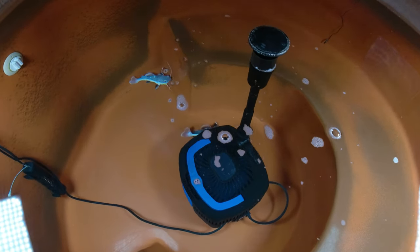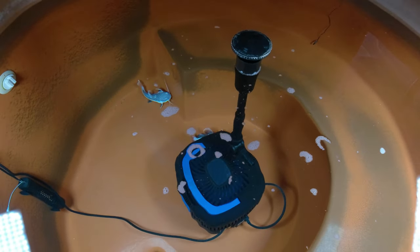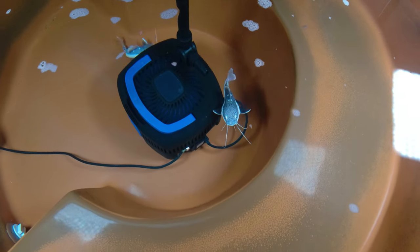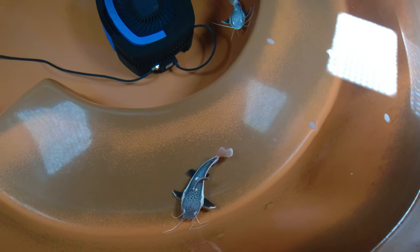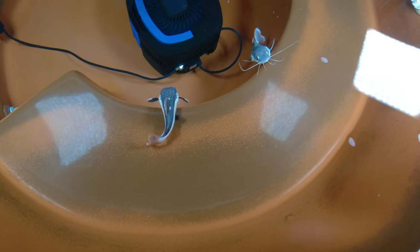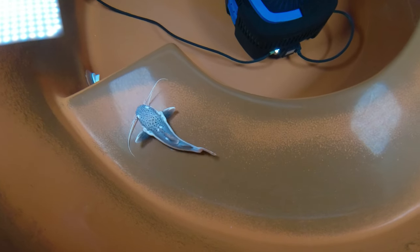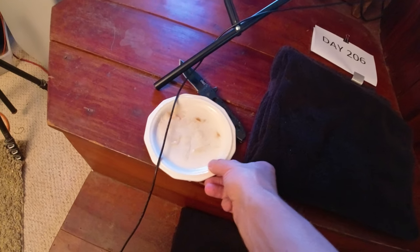And before I do a water change, I think I'm gonna do a little bit of hand feeding and then feed them the rest of this food here. It looks like they're doing pretty good. Coming right up, they're like, where's our food? Ready to do some hand feeding. They're getting really super friendly and really big. Look at how big they are. They're getting super big.